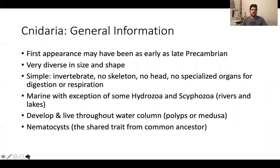All right, general information. The Cnidaria could have appeared in the fossil record as early as the late Precambrian, and I guess that's a debate amongst paleontologists. They're very diverse in size and shape, so their morphologies are very different, as you can tell if you look at a coral versus a jellyfish. These are still extant. They exist today. They're not extinct, although at one point in time, probably many species went extinct, but many of these animals within this phylum exist today.